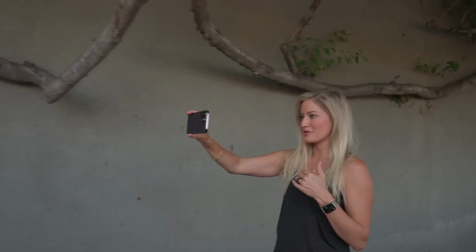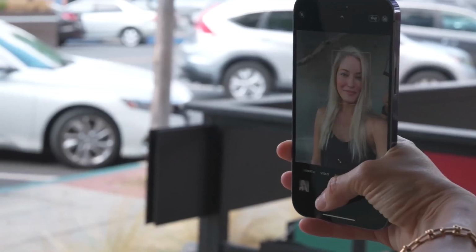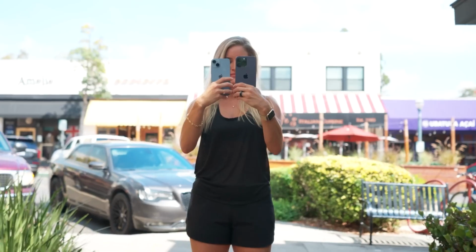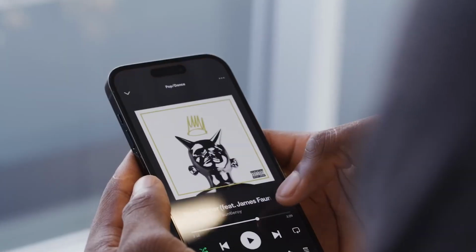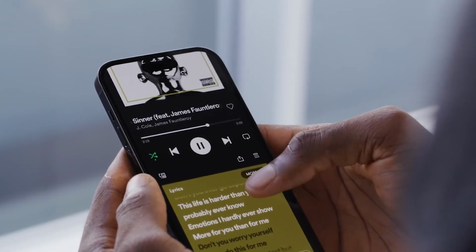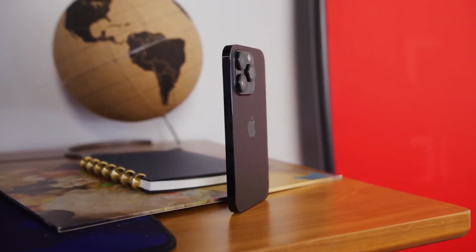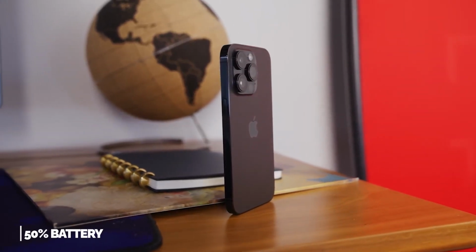Selfie camera. Even the selfie camera received an update with autofocus, an f/1.9 aperture, and 2 times the better low-light performance. To focus more quickly, autofocus also uses the TrueDepth sensors. Battery life. The video playback durations for the 14 Pro and the 14 Pro Max iPhones are 23 and 29 hours respectively. Quickly charge either smartphone at 20 watts for 30 minutes for a 50% battery.